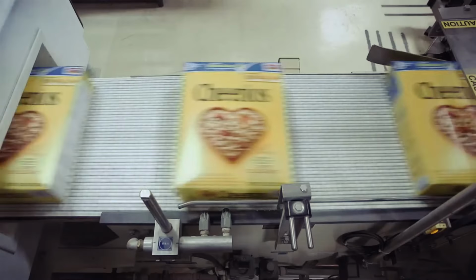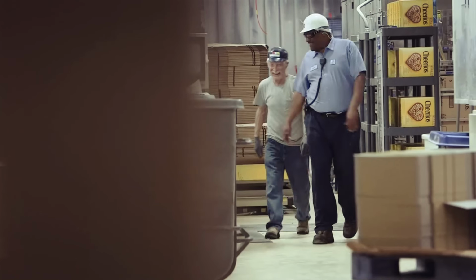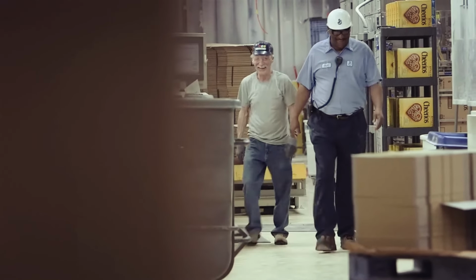So the next time you enjoy a bowl of Cheerios, take a moment to appreciate the meticulous process and attention to detail that makes each bite so delicious.